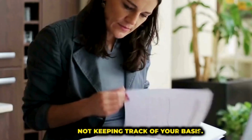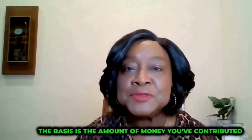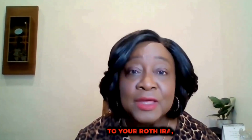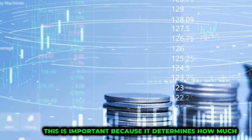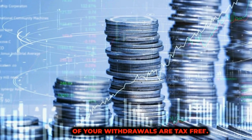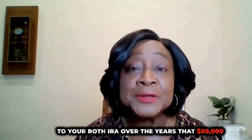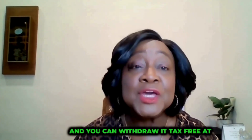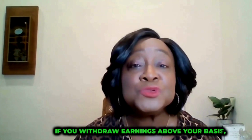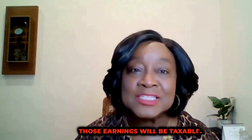Mistake number 3, not keeping track of your basis. The basis is the amount of money you've contributed to your Roth IRA, which has already been taxed. This is important because it determines how much of your withdrawals are tax-free. For example, if you contributed $50,000 to your Roth IRA over the years, that $50,000 is your basis, and you can withdraw it tax-free at any time. However, if you withdraw earnings above your basis, those earnings will be taxable.